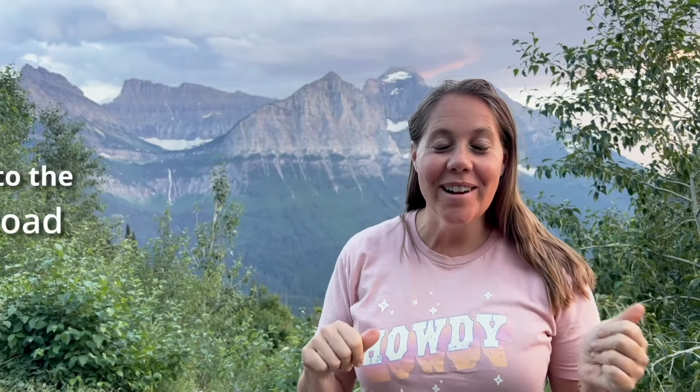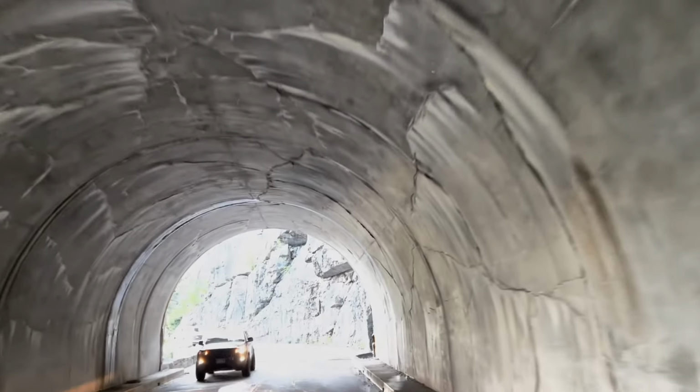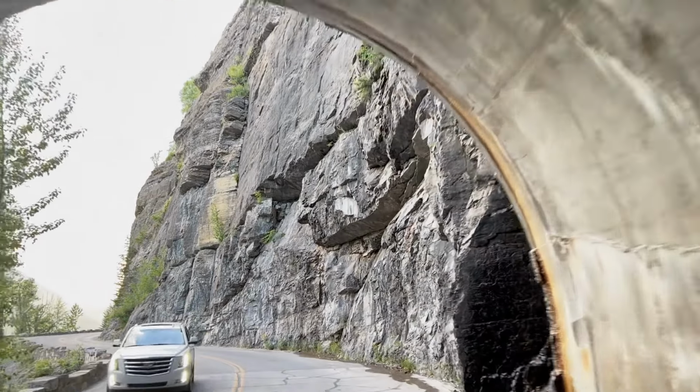Next is driving the very, very famous Going to the Sun Road. Now, the Going to the Sun Road serves 2 purposes. One is it's just a connection between West Glacier and East Glacier, but it also happens to be one of the most scenic roads in the United States. The Going to the Sun Road takes 2 hours if you start at West Glacier and head to East Glacier, or vice versa. So you want to plan on a good 2 hours.